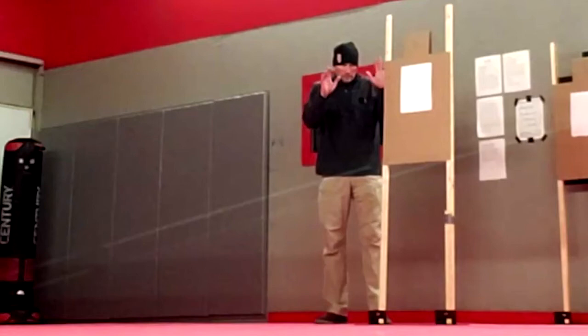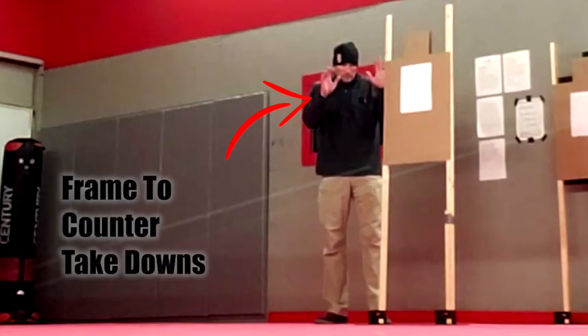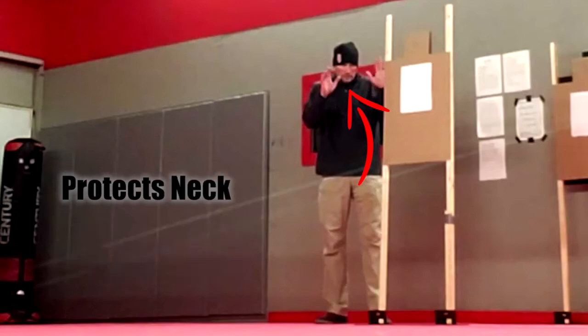Anyway, you can see here I have my hands up in what's known as the fence position. This is important to practice for several reasons. It's a great defensive position to block various striking attacks, and it's a good frame to counter takedowns and clinch attacks. Notice how I have my chin tucked behind my shoulders. This also helps protect my knockout pocket from punches or attacks to my neck with an edged weapon.